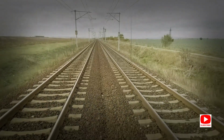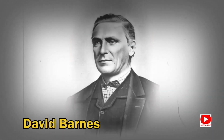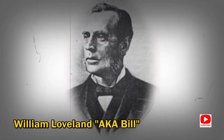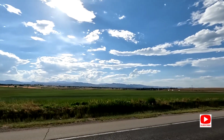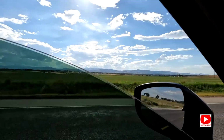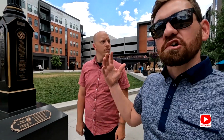Do you know how Loveland came to be, Matt? I think it was something about the railroad, actually. Yeah. There was a man named Mr. Barnes, a flour mill owner who owned a place down in Golden. And William Loveland said, hey, Mr. Barnes, you should go buy some property up in this area because we're about to run the railroad through it. And they did. Mr. Barnes bought about 320 acres up here, and he's the guy that really started the town.